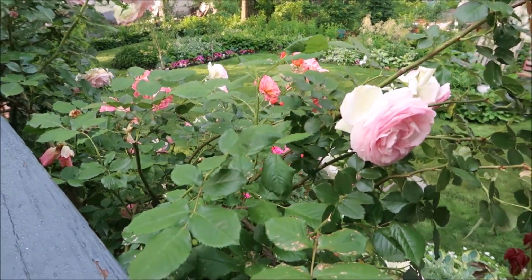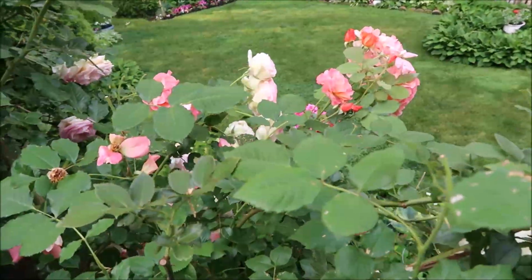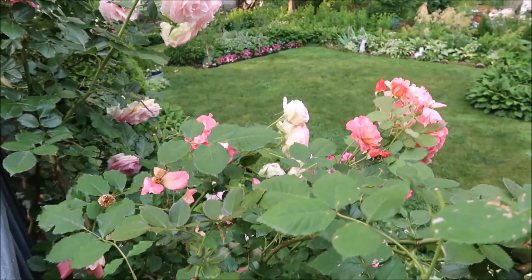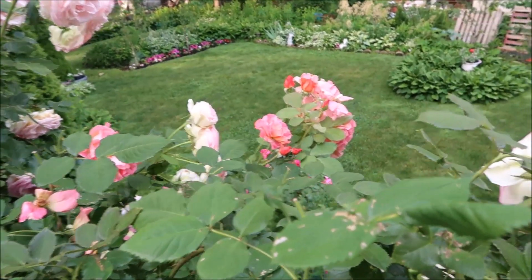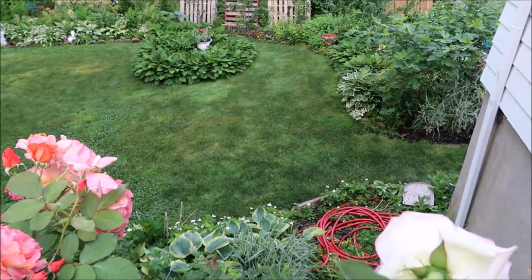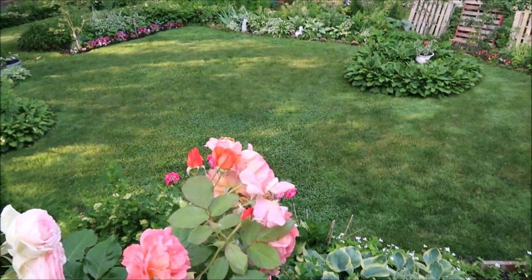My new rose is doing a fine job also, hanging over there. And I just like how the garden is forming and filling out. It's just a beautiful thing.